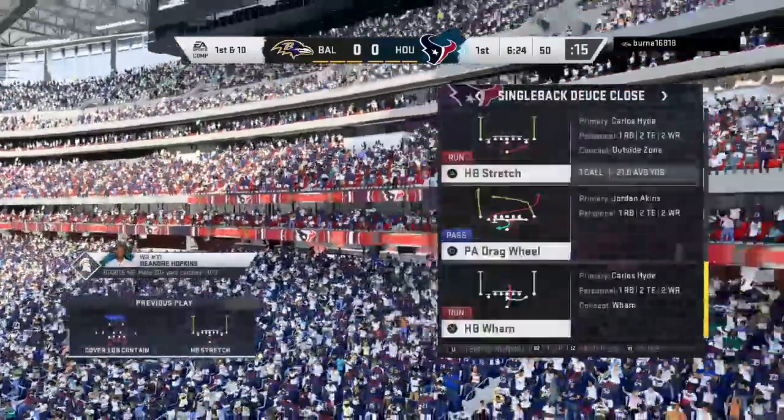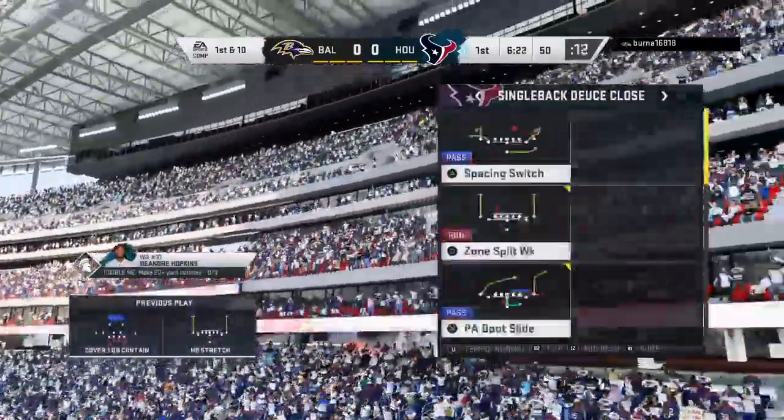Against the smaller defensive backs when they're blocking downfield. Yeah, we saw that advantage right there.